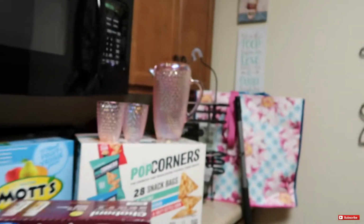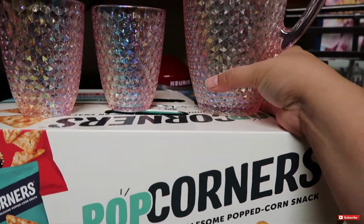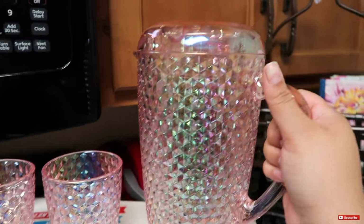And I just threw out my old pitchers because they were just so bad already. I just don't want to deal with those pitchers. So I was like, I need to go and buy a new one.